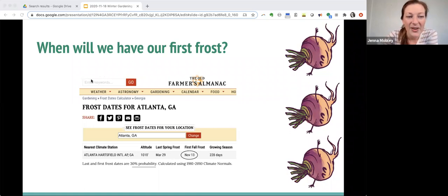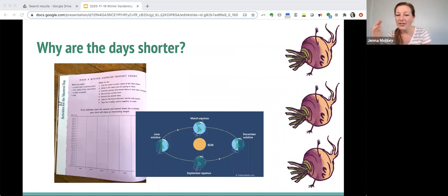So a couple of other quick impacts of this tilt of the sun, and activities you can do with your kids: this is also the reason why the days are getting shorter. So along with tracking that temperature and the changes and when we get close to that frost, we can also track the length of the days, the sunrise and the sunset times.